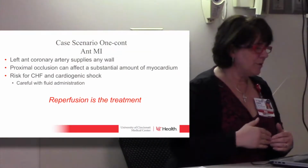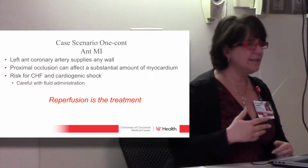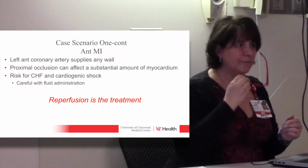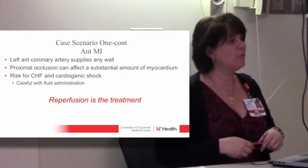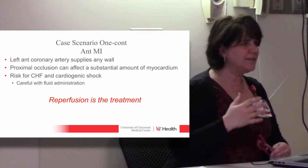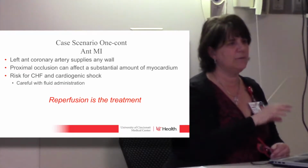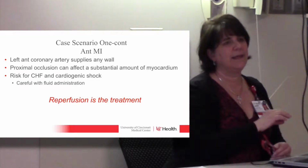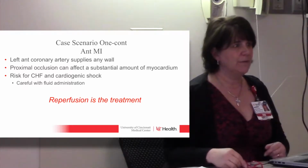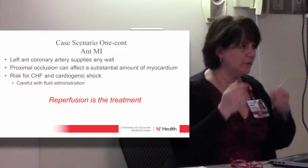The left anterior coronary artery, the LAD, left anterior descending, supplies the anterior wall of the heart. So when people talk about the widowmaker, this is the one. If you have a proximal occlusion, this can affect a major part of the myocardium. So these people with these MIs need quick intervention. That 3-hour time, the 90-minute door to needle kind of thing, or reperfusion.